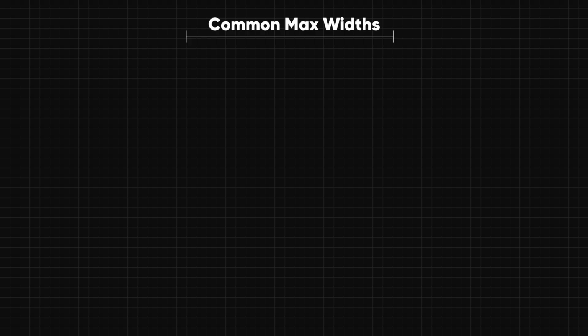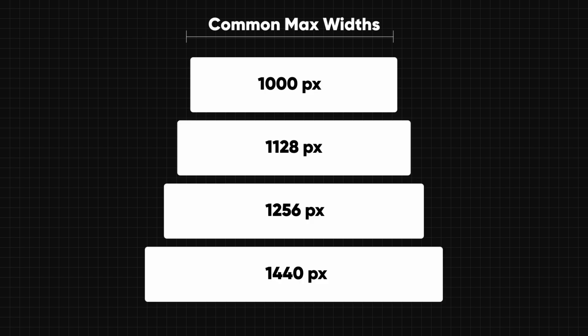Well, it's simple. For our max width, all we have to do is choose a number that's usually over 1,000 pixels for desktop and also divisible by 4. On the next section on containers, I'll show you how we can choose an exact number for any website, but for now I'm going to go with 1,128 pixels, and I'll show you how we got to that number in a minute.